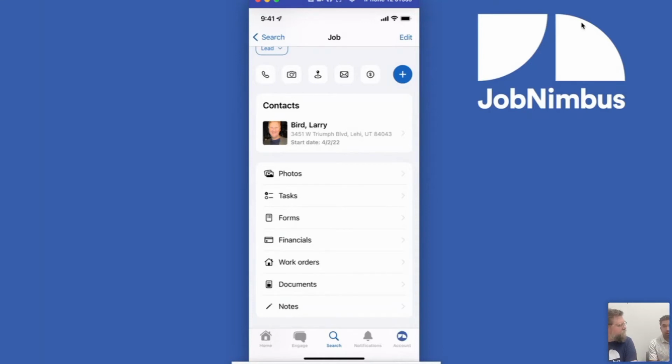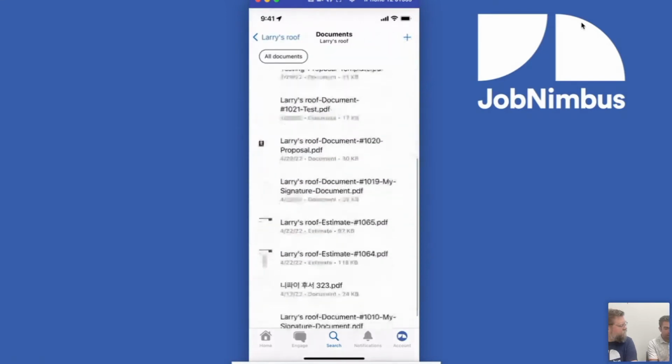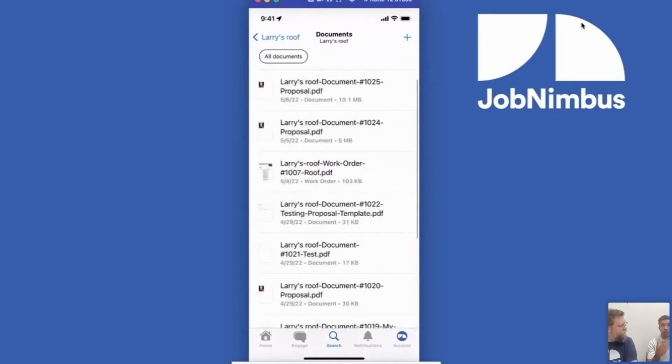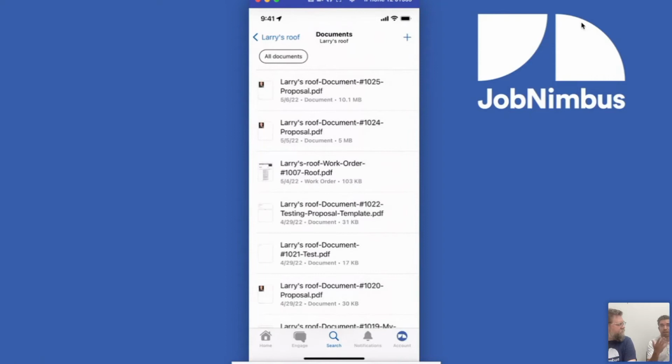So two things that we've done here to implement this: if you go to the Documents tab, you'll see the list of documents that are associated to this contact. I can also filter that list of documents based upon my JobNimbus profile attachment categories, is what these are called. And so this is really customizable to you.